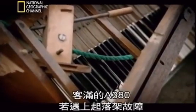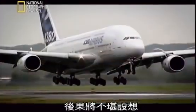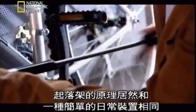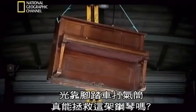If a fully loaded A380's landing gear ever failed, the consequences would be devastating. It seems incredible that it works on the same principle as a simple, everyday device. So, is it really possible to save this piano using bicycle pumps alone?